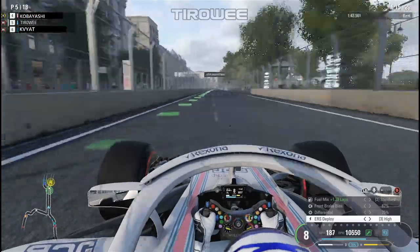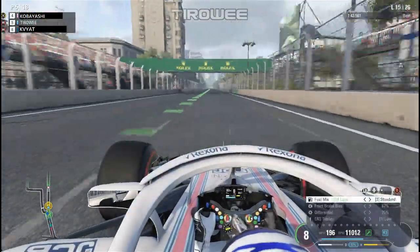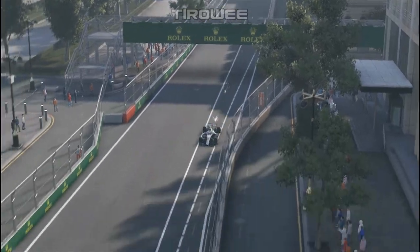We've actually got Daniel Kvyat in the Red Bull behind us, so Kvyat needs to work a few miracles in this race if he was to recover anything. He's actually not too far behind us despite the straight line speed deficit that Red Bull has over our Williams.